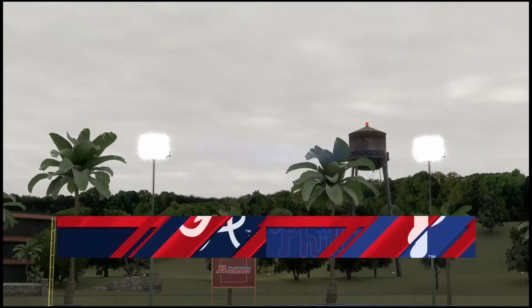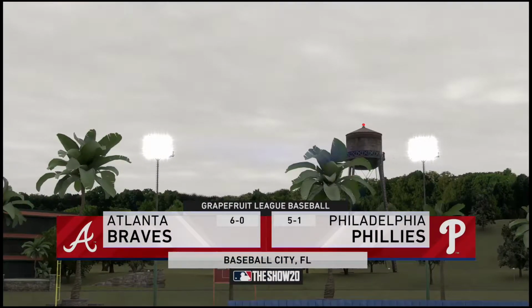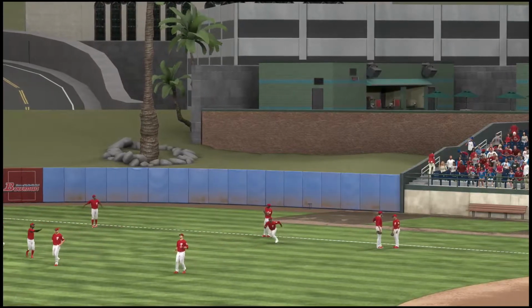Afternoon baseball here on the show. Today we've got a good matchup in store between the Atlanta Braves and the Philadelphia Phillies. Number 28 makes his big league debut right after this.